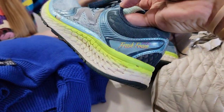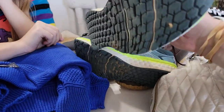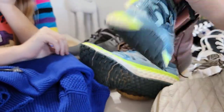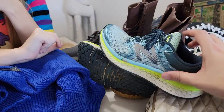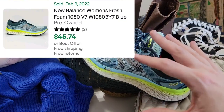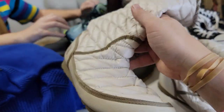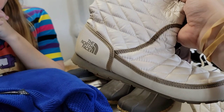Then we saw these down at the bottom, the New Balance Fresh Foam 1080. Good size, still has some tread life. A little bit more wear, so we'll have to do a little bit of cleaning, but not too bad. They should go for another $30 to $35. And then I saw North Face. I priced out North Face boots for this girl, so I was like, North Face boots.